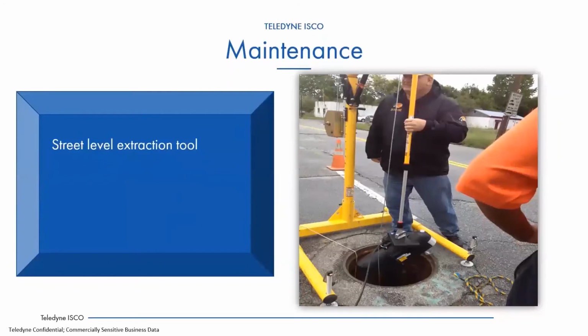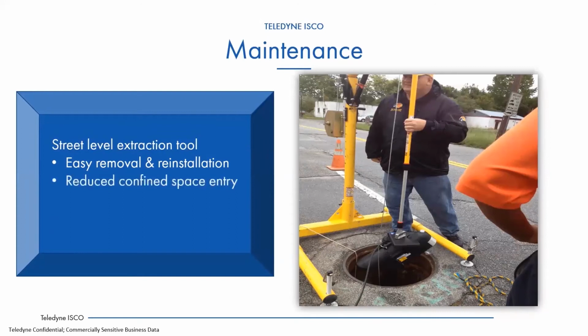Now, maintenance. With the non-contact sensors, with the radar and the laser sensors, they offer extraction tools so you can remove it from street side, as shown here on the picture on the right. So it makes it easy to remove. Once it's installed, you grab onto the top of the sensor, turn the handle, lift it out. And so this is going to help reduce your confined space entry.